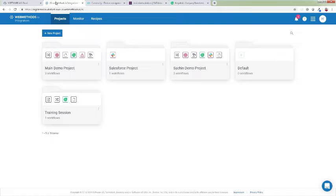When I come to WebMethods.io integration, I'm brought to the projects screen. Projects is a collection of workflows. We use projects as a great way to organize around specific initiatives that you might have in your company. So in a specific company, you might have a Salesforce integration, maybe a Marketo integration, and we use projects as a way of organizing your workflows by initiatives. These are the projects that we have listed out here.